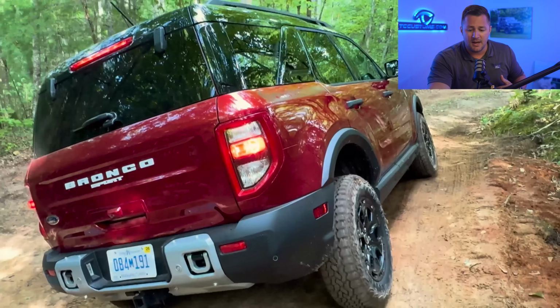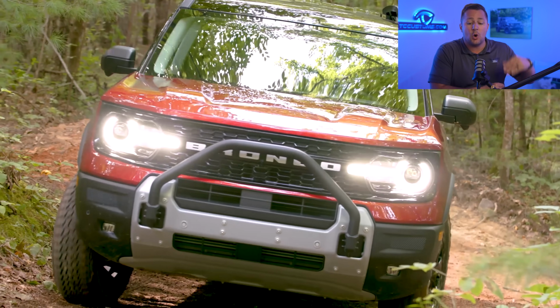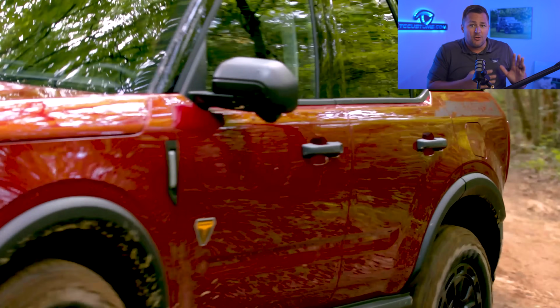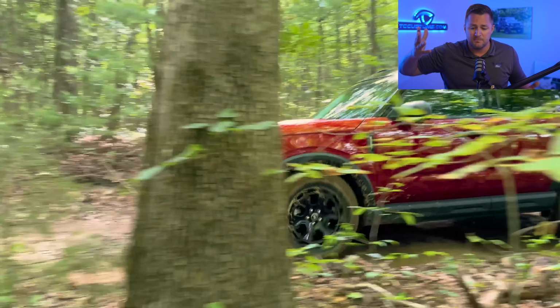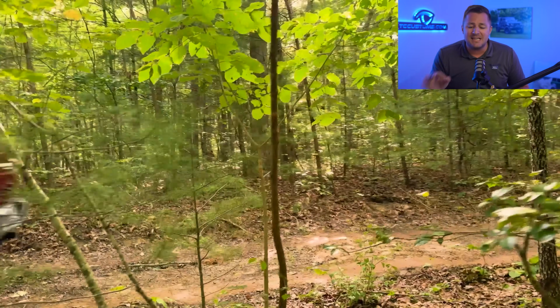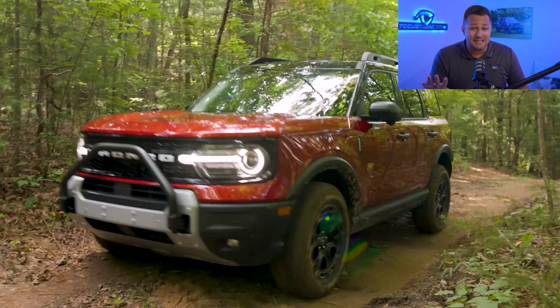Why? Because this vehicle is going to have more travel than the previous generation. And speaking of that, the suspension travel on the front of this vehicle is 8.3 inches in total wheel travel. Once again, it's not Raptor status, but for the vehicle that it is, that's actually kind of respectable. And in the rear, you get 8.7 inches of rear wheel travel. So once again, it's perfect for that type of vehicle. And keep in mind, that is 0.6 of an inch more than the outgoing version of the Badlands. So that's kind of nice.